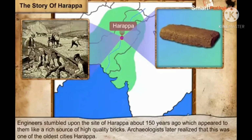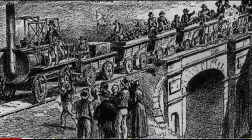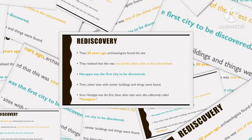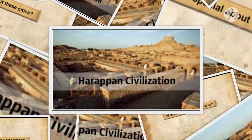First topic is the story of Harappa. Harappa was one of the oldest cities in the subcontinent. Harappa was discovered accidentally while the famous East India Company was working on the construction of railways in the year 1856. Initially, the workers thought it to be the ruins of an ordinary ruined city and started using the bricks for the construction works. About 80 years ago, the archaeologists realized that it was not one of the ordinary ruins and started to explore the remains.